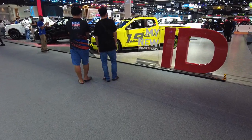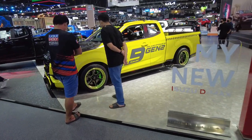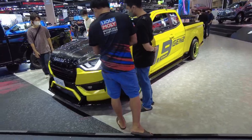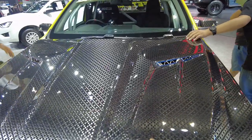Okay, we got what? Isuzu. Yeah, sadly Isuzu just couldn't cut it in North America, but they're still going strong here. Got a little slammed out race truck. This is a crazy carbon hood. Really big weave. Nice.